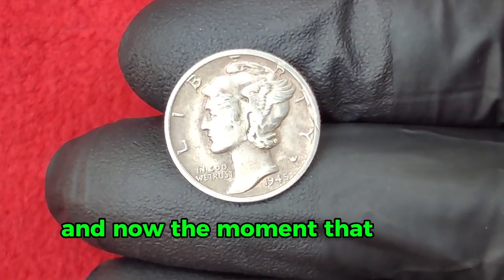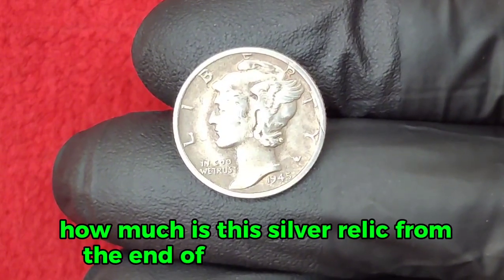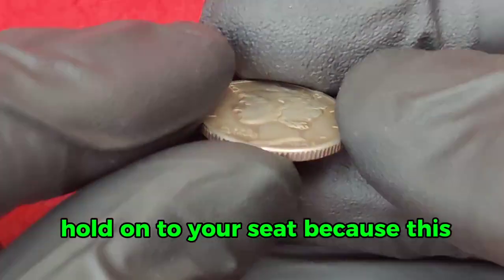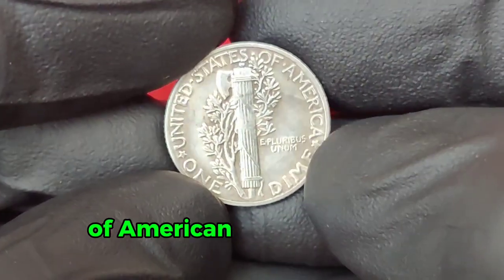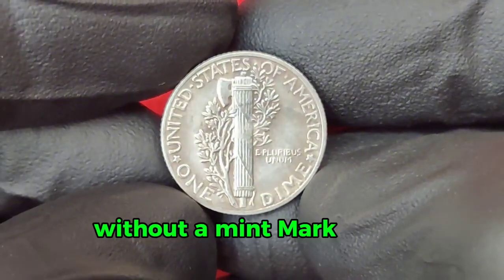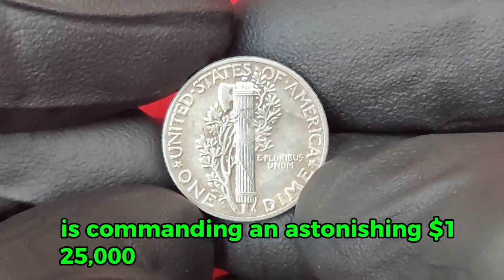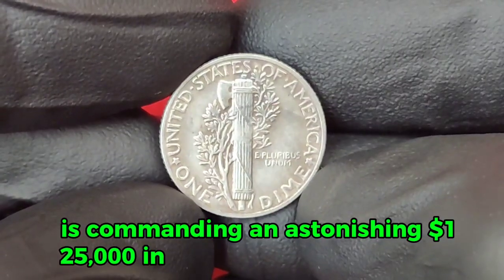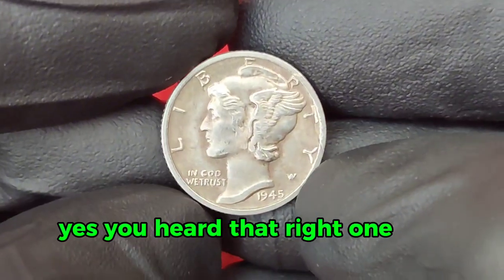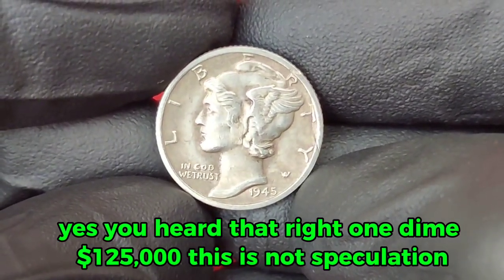And now the moment that makes hearts race. How much is this silver relic from the end of an era worth today? Hold on to your seat, because this tiny, shining piece of American legacy, the 1945 Mercury dime, without a mint mark, in fine condition, is commanding an astonishing $125,000 in today's rare coin market. Yes, you heard that right. One dime, $125,000. This is not speculation.